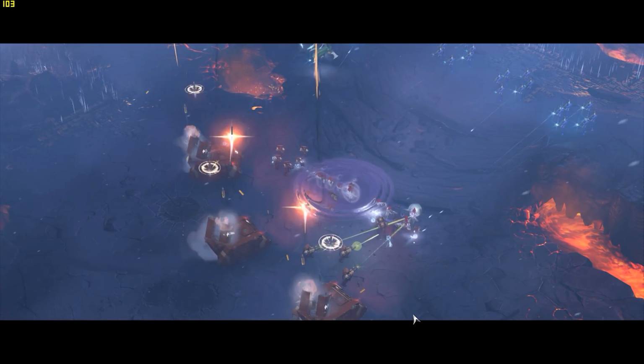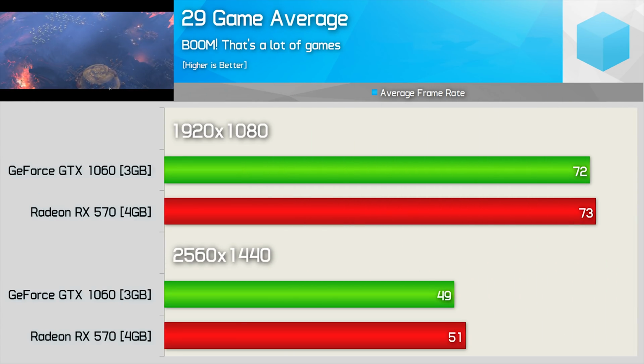Okay, so we're nearing the end of our journey to discover which brand offers the best mid-range budget contender. Is it AMD or is it Nvidia? Cue the swoosh effect. And as we find all too often, it's either, or is it both?